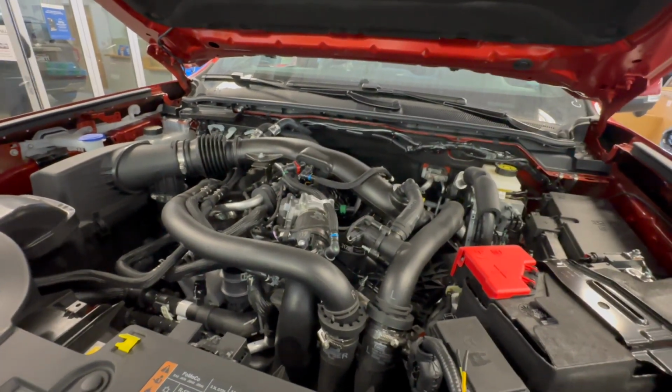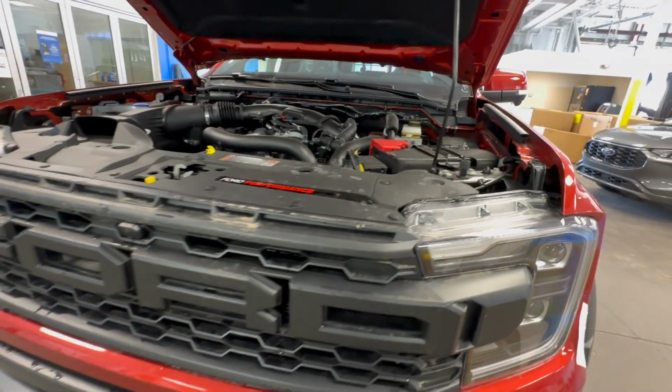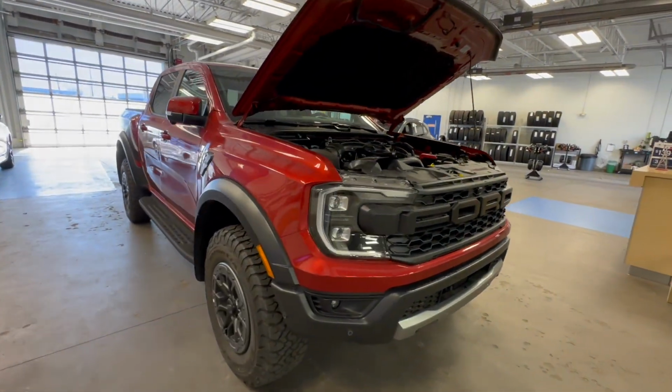So we'll wrap up the video there, guys. Just wanted to do a real quick overview of this new 2024 Ford Raptor, or Ford Ranger Raptor, excuse me. Let me know what your thoughts are on it.